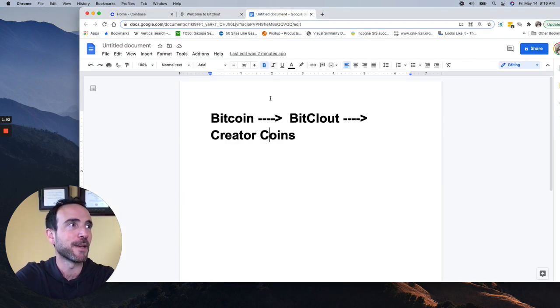The big thing to realize is there's essentially just three steps. There's Bitcoin, right, which you probably know what that is. There's BitClout, not the platform, but the coin, and then there are Creator Coins, right?